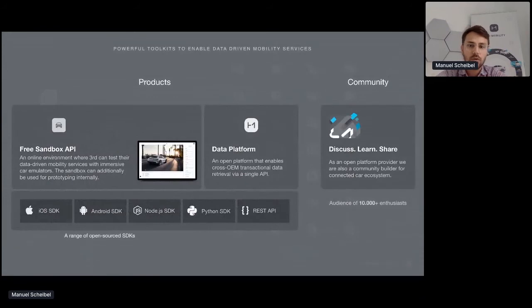And based on this protocol, our customers can consume our data and get access to the data platform. And before retrieving real data from, let's say, cars from the street, they can just try out our free sandbox environment. They can get access to technical documentation, and they can play with our interface, but also use emulated cars for first data testing. So they don't have to start with real cars.